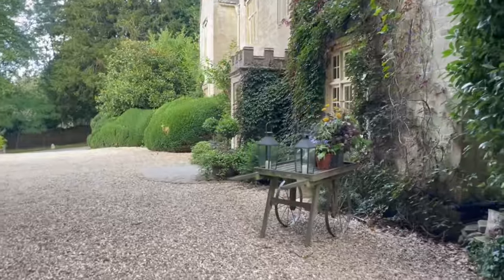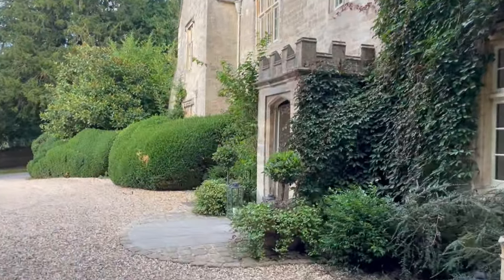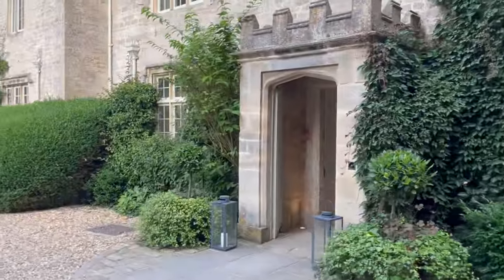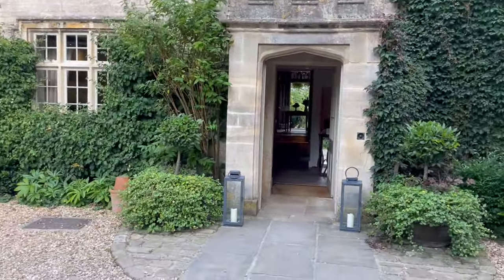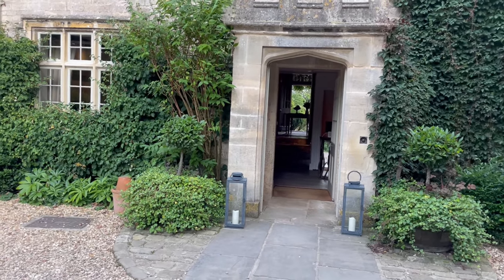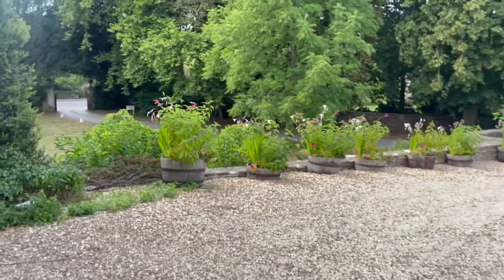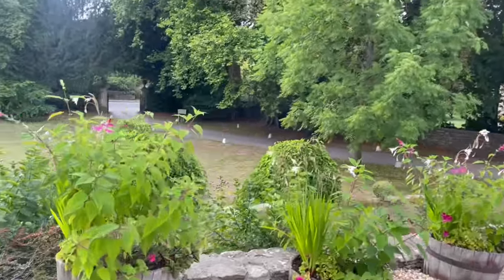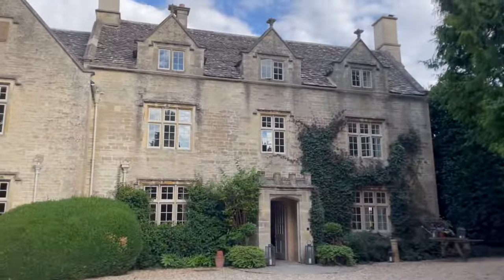We've got this cute little stand here. And this is the front entrance. Which is very inviting. And I love the way that you can see right through to the other end where we were before into the garden. This is on a very peaceful road, not many cars going through. There's another big lawn at the front. And then I'll just show you around to the front of the house.